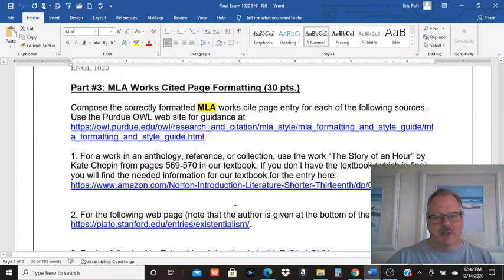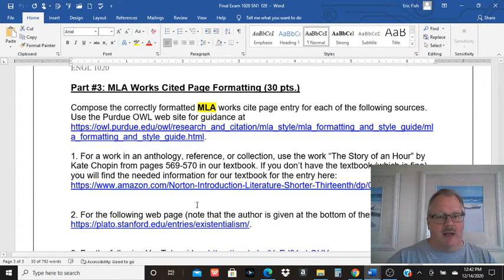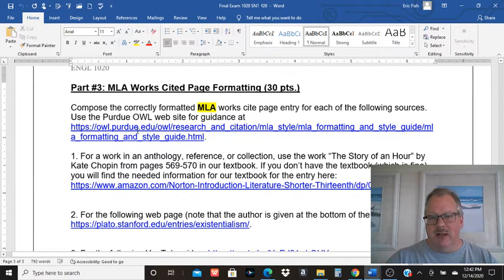The last one, I want you to create a works cited page. I want you to format this correctly. Make sure you have the hanging indents, the double spacing. Make sure you're in MLA format. And I want you to do a work from an anthology from our textbook. If you don't have the textbook, you'll have to go to Amazon and get some of the information for an anthology entry. Again, you can do research. The Purdue OWL has a good website showing you how to do these things.